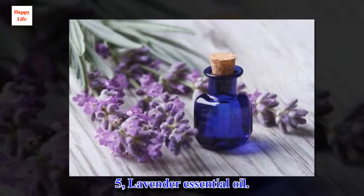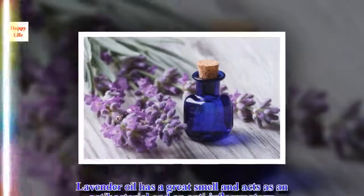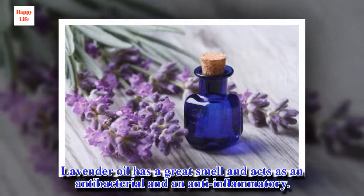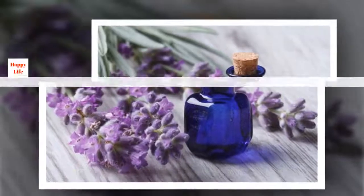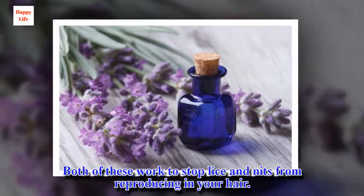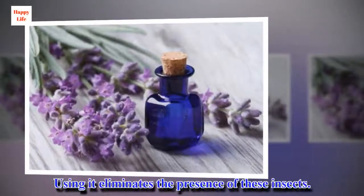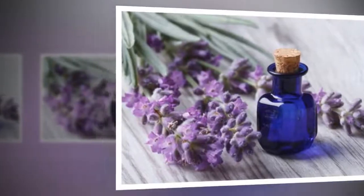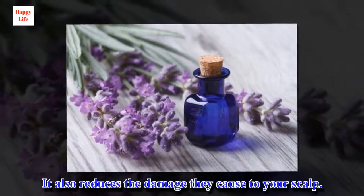5. Lavender essential oil. Lavender oil has a great smell and acts as an antibacterial and an anti-inflammatory. Both of these work to stop lice and nits from reproducing in your hair. Using it eliminates the presence of these insects. It also reduces the damage they cause to your scalp.